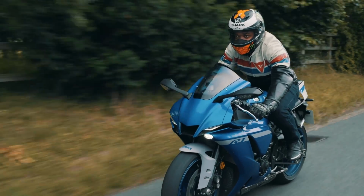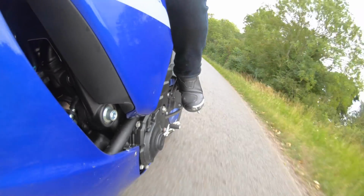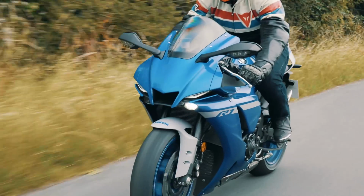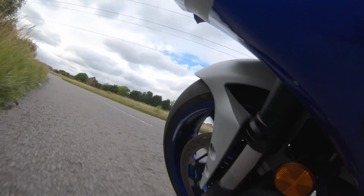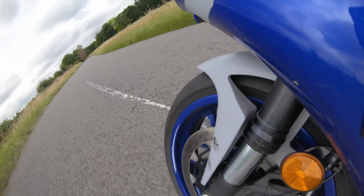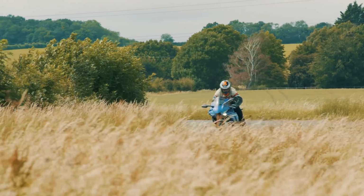Anyone can ride it because the power delivery in this mode is so lazy, it feels almost like a 600cc bike. If you keep the throttle open, the power builds massively, of course, but this only happens when you're high up in the rev range, so it doesn't feel intimidating at all. However, if you pull over and switch modes, the R1 transforms.